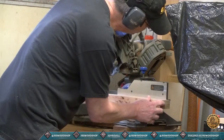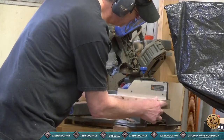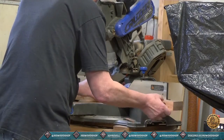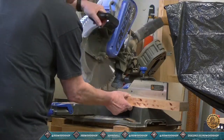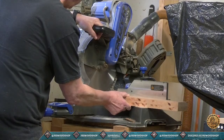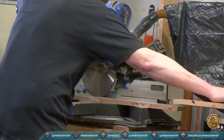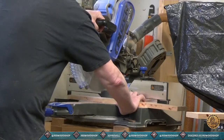I'm going to take the edge that I cut here. So these are both cut edges now. They're nice and clean and flat. I'm gonna get them so it feels like one piece of wood on the side here. And then I will move this back out of the way. And then I'm going to slide this till it just touches the teeth. Right there, and hold that in place. And now we're in good shape to make a cut.